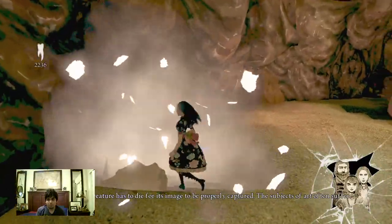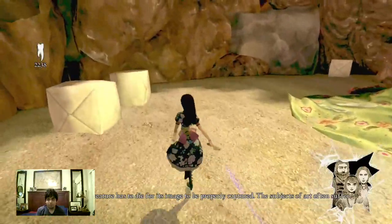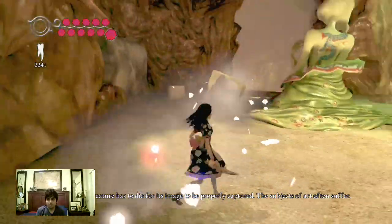Regrettably, the creature has to die for its image to be properly captured. The subjects of art often suffer.